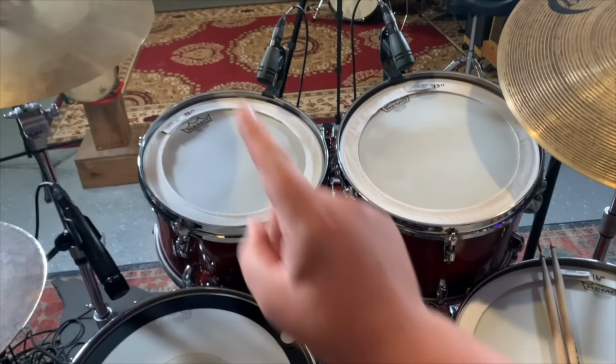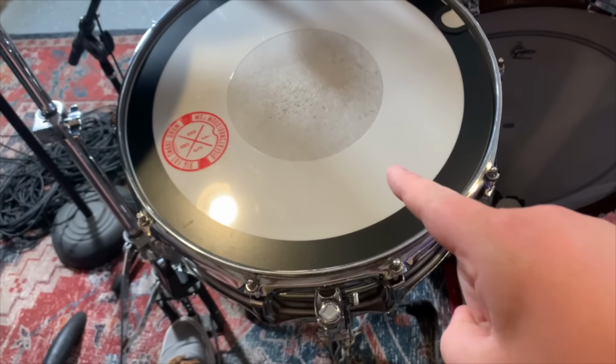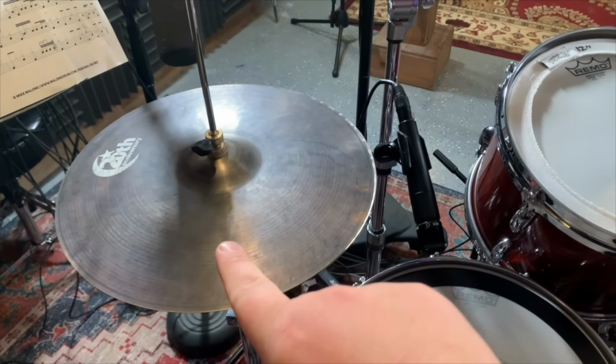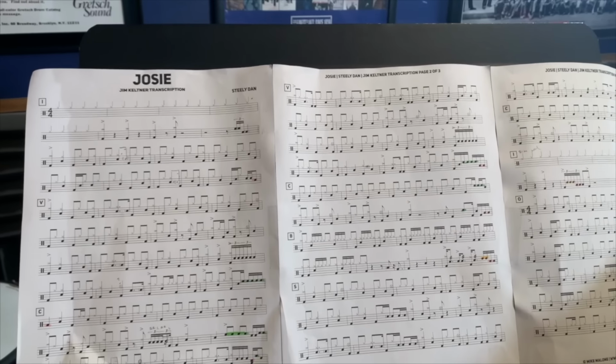'80s Gretsch, 12, 13, 16, 22, Ludwig Superphonic, Bosphorus Gold Crash, 20th anniversary hi-hats, New Orleans Ride. Let's go.